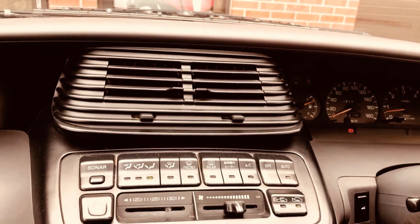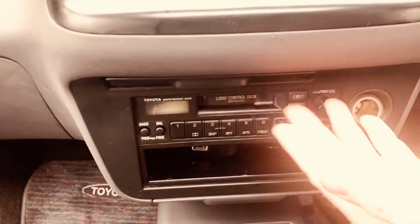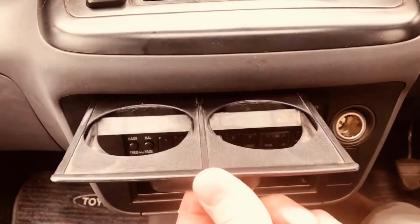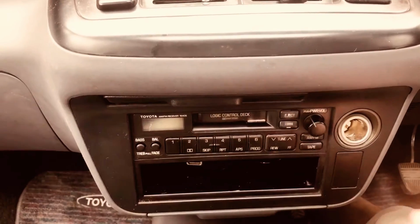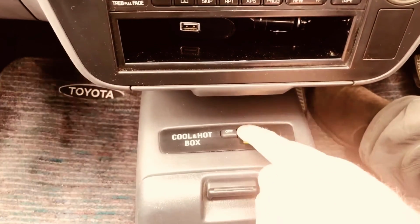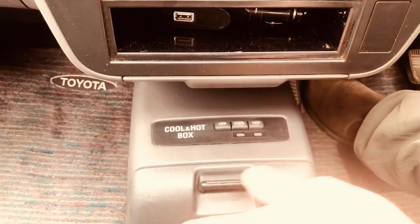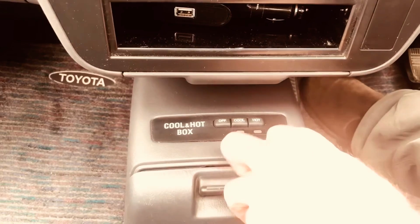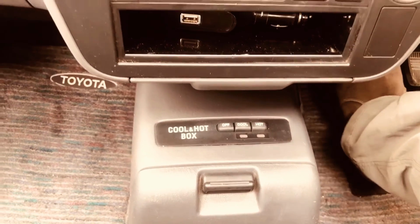This is the factory standard Toyota head unit, and it does operate with cassettes, and it does have a cup holder that slides out above it as such. All right, a little storage area there. This is the cold and hot box. We had a lot of questions about that. If I put it on cool, it actually does cool the box. If I put it on hot, it heats the box. It's also a great place to store things while you're not cooling or heating anything. Okay, so we're gonna go ahead and take a little drive right now.